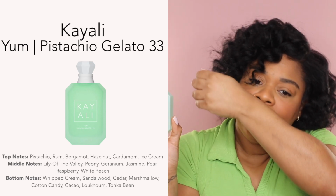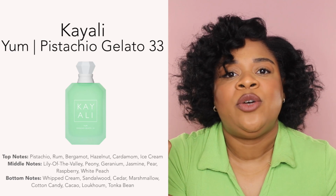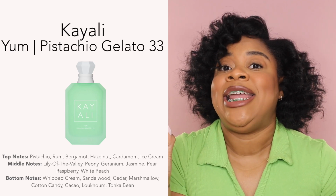Now, as this dries down on my skin, the citrus is still there, but I feel like it definitely becomes a lot more toned down from the initial spray and just becomes a supporting actor to all the other notes in the opening. That nuttiness starts to come through from the hazelnut and the pistachio. But let me just tell you, this is not a really thick, heavy nuttiness like you would get in a Girl of Now or like you would get in an Italica. This is definitely a more subtle, soft, delicate nuttiness. And the creaminess is not as heavy as Italica as well.